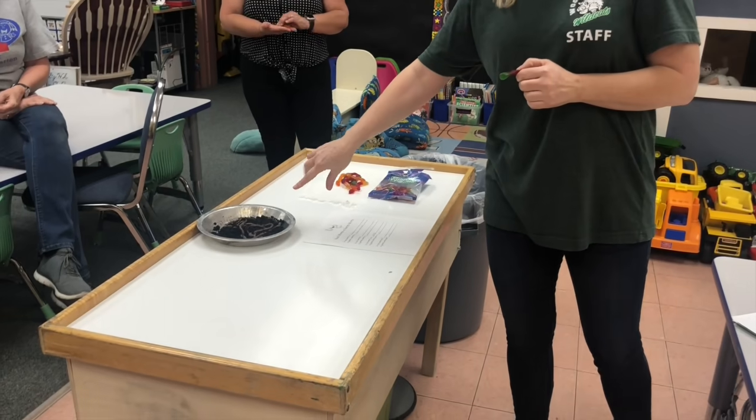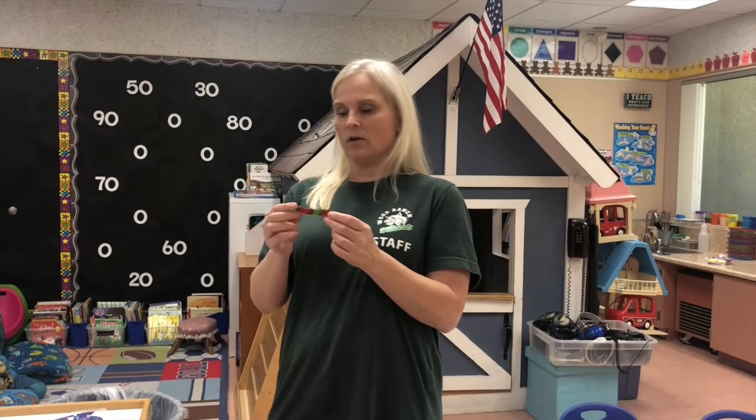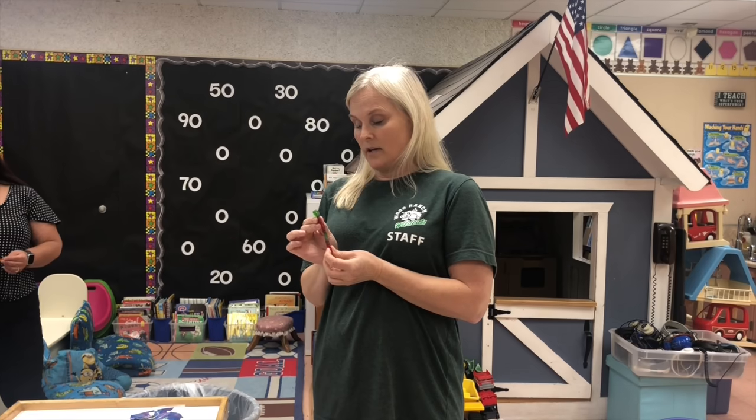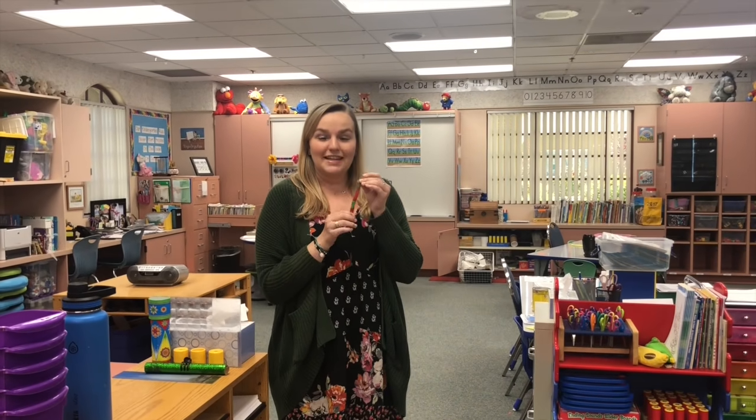All right, so our next activity with our worms is we each have a gummy worm. We still have our real worms, and we'll do a little comparison of each. Okay, ladies, we're finishing this sentence. A real worm is squishy. A gummy worm is sticky. A real worm is wiggly. A gummy worm doesn't move. A real worm is alive. A gummy worm is not alive. A real worm is brown. A gummy worm is colorful. A real worm is dirty. A gummy worm is clean.